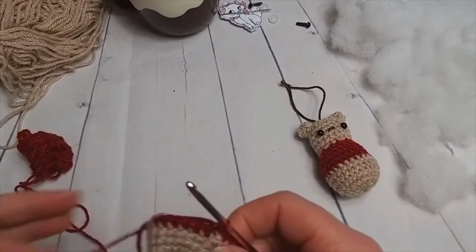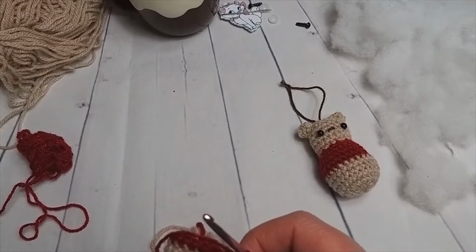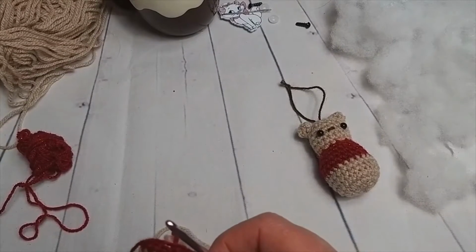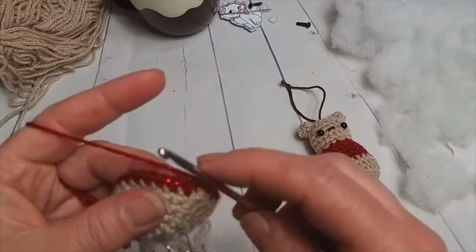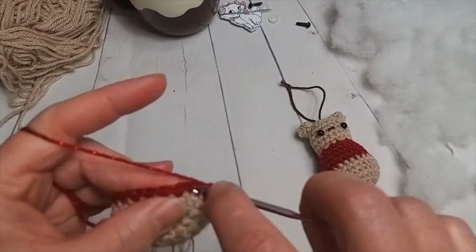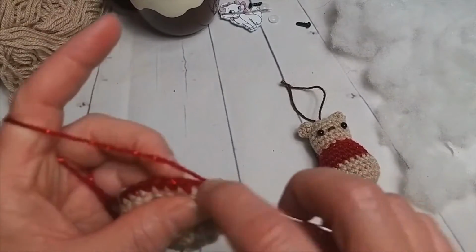There we go. Right, so that was one round. As I said, there's three again, like there was with the other one. I'm just finding a bit to write my numbers on because I've got little numbers all over the paper, so you have to make sure you know which one it is. So this is round two, just one double crochet into each double crochet.